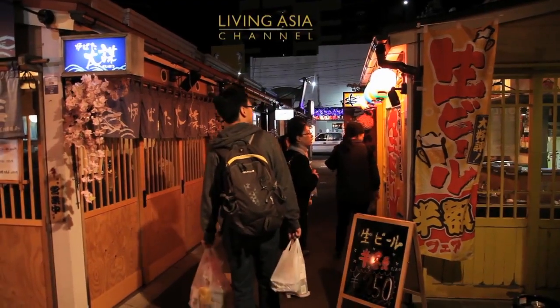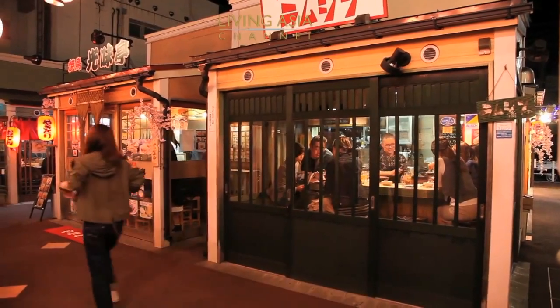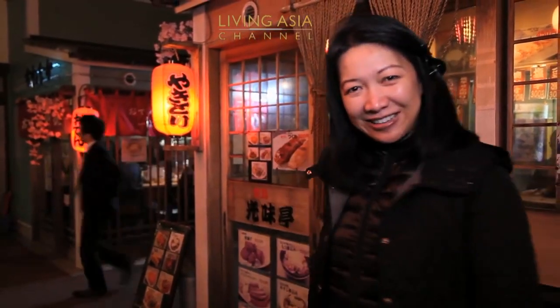You can go to each and every restaurant and pick something to eat. Ramen, yakitori, sushi, all kinds of food are here. Let's go and see some of the restaurants.